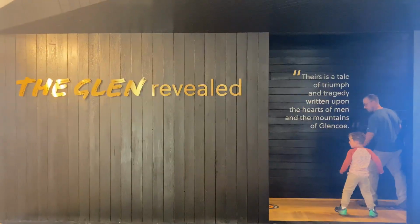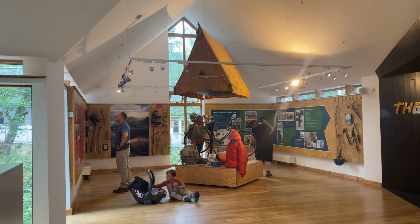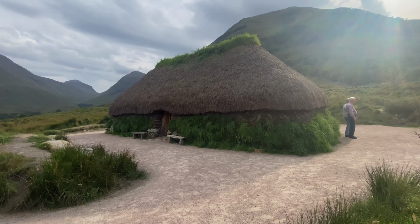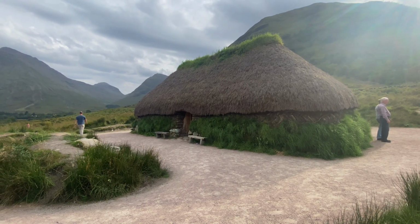Inside the Visitor Center, they have an exhibit all about the mountain climbing and the snow rescue service that is here in Glencoe. They also have a video that shows every 20 minutes about the history and nature of the Glencoe area. One thing that is neat here is that they have a reconstruction of a turf house from the 17th century.